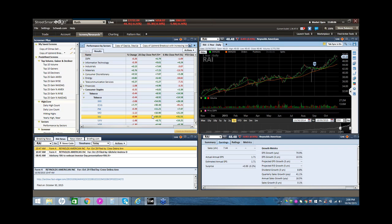I'm really not crazy about the fact that tobacco is leading, because again, that's a defensive sector, but that's probably another conversation. But look right here. The stock broke out of this pattern, this little cup consolidation. It broke out with a buy point of, let's just call it 44 and a quarter. Right? It broke out. When it breaks out, that's buyable.